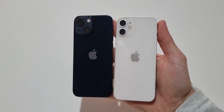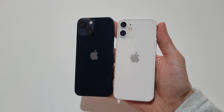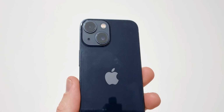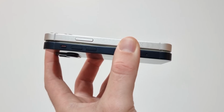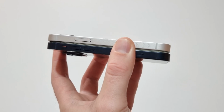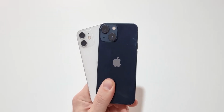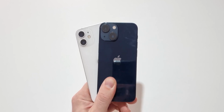When it comes to the build quality, both iPhones feel and look almost the same. That's because they are made of glass and aluminum and they still feel amazing in the hand. The 13 mini has a slightly different camera layout and it is just a bit thicker and heavier, but overall, both are very similar. I always use them without cases and of course they have marks, but they don't have any cracks despite the fact that I dropped them a couple of times.